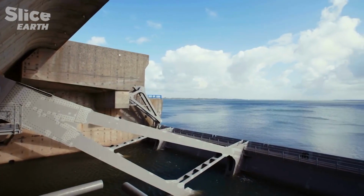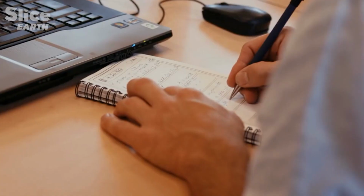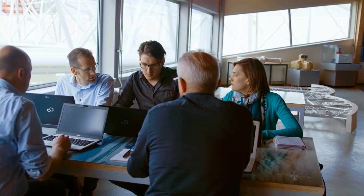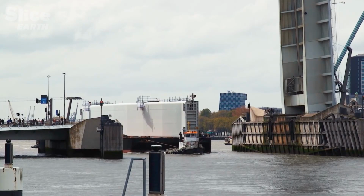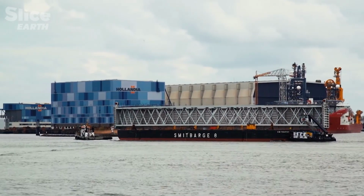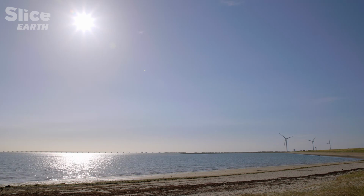Right now, a unique project on a gigantic scale is in development. The idea is to build a wall to hold back the sea. It involves a truly colossal dam that would close the North Sea in 2 places. 2 gigantic walls would have to be built in the middle of the sea.